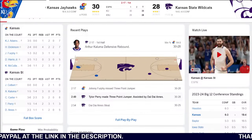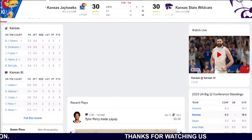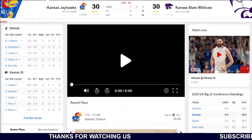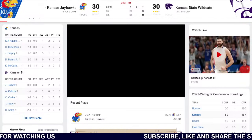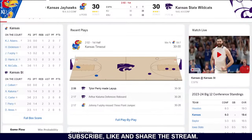Here's Furphy, top of the circle to Parker Brown. Brown on the left wing. Right side to McCullough. Kevin with it. Shake and bake move. Can't get away from Day-Day. McCullough steps in front of him now to KJ. Puts it on the deck. Spins against Kaluma. Kicks it back out. 3 seconds to shoot. Furphy, a long jumper. No. Rebound to Kaluma. K-State down 2, and here come the Wildcats.